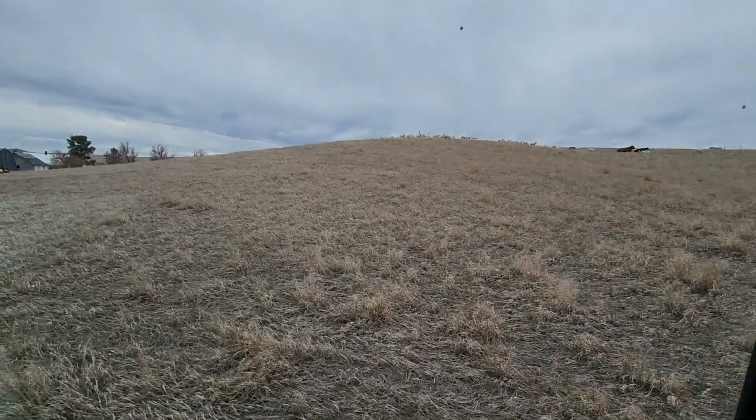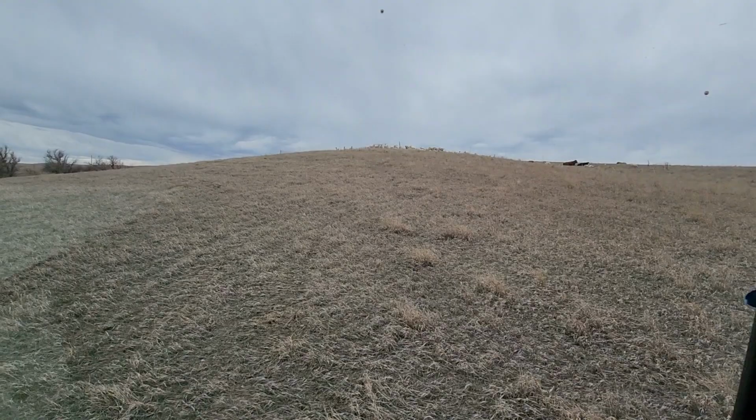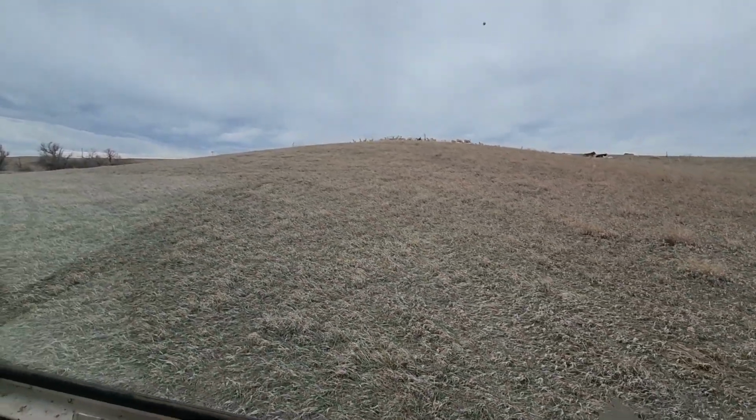So I reckon that'll do it for me today. Oh, there they are, way up there on the peak of the hill looking down here in the yard. Probably trying to figure out how to get to Mom's chickens.